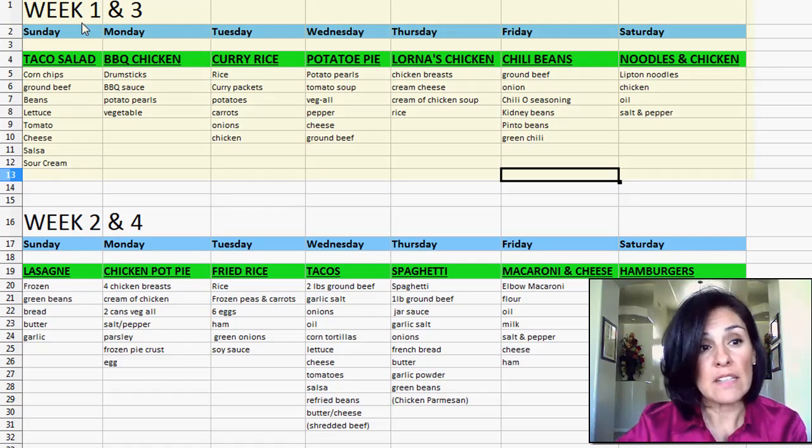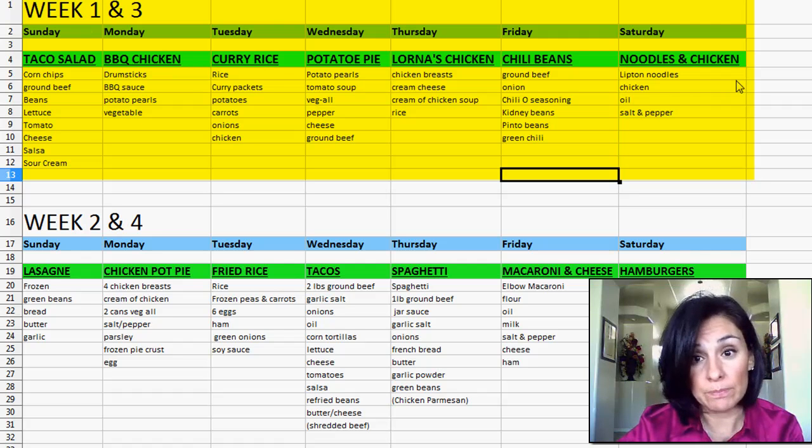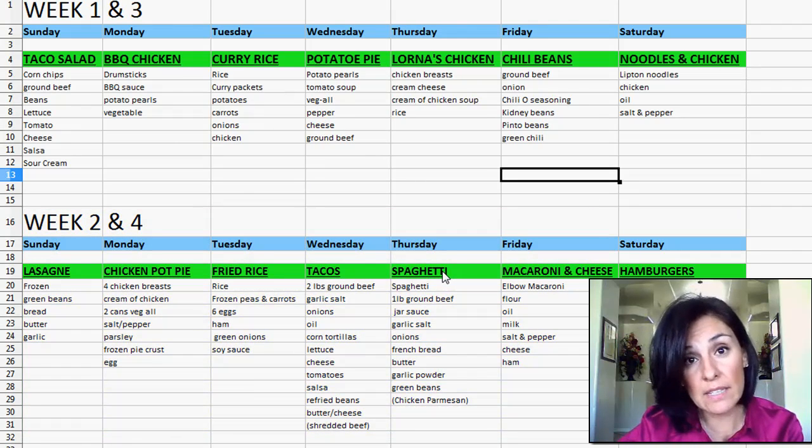And then what I do is on the first and third week of the month, we eat the first menu. And then on the second and the fourth week of the month, we eat the second half of the menu. Okay, so that might kind of seem repetitive, but if you think about it, it's going to be 2 weeks before we have the same meal again.